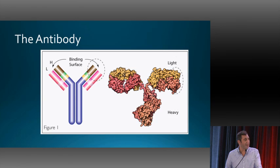So to do that, one of the mechanisms is, again, the antibody. And it's ironic, as Dr. Rees mentioned, that the very molecule that is produced by the disease is now being exploited to actually treat the disease. And this is a cartoon on the left of an antibody.